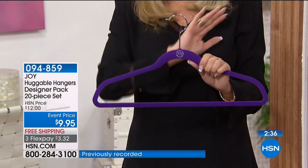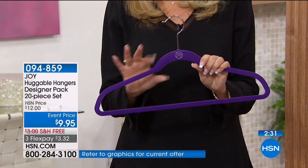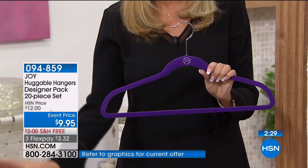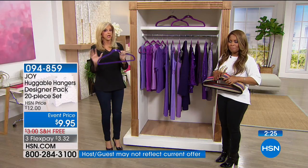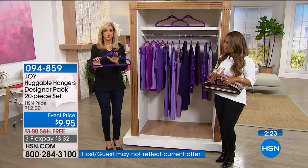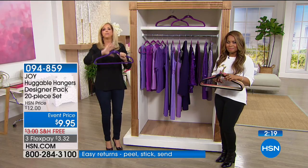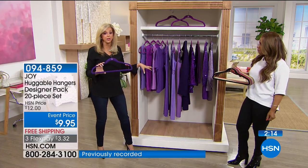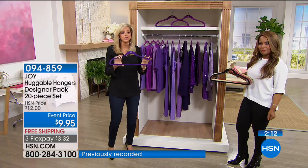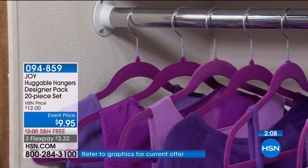$3.32 to get it home. Never my coffee costs more. I'm telling you, it's a phenomenon. Huggable hangers, that velvety soft, do not be fooled by the imitator. There are imitators. It started a whole industry, huggable hangers. It's featured every single day in a magazine, on a TV show. The best way to organize your home. Look what you're getting, all these hangers. You supply the clothes. You're getting a closet full of hangers for home for $3.32, under a $10 bill in totality.